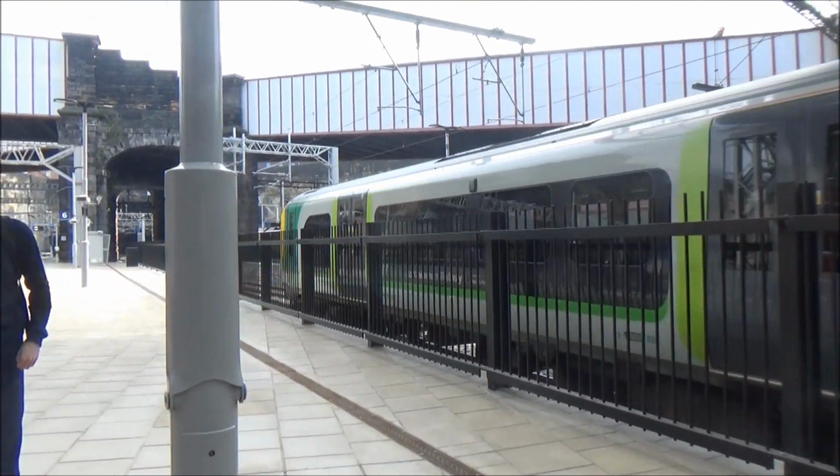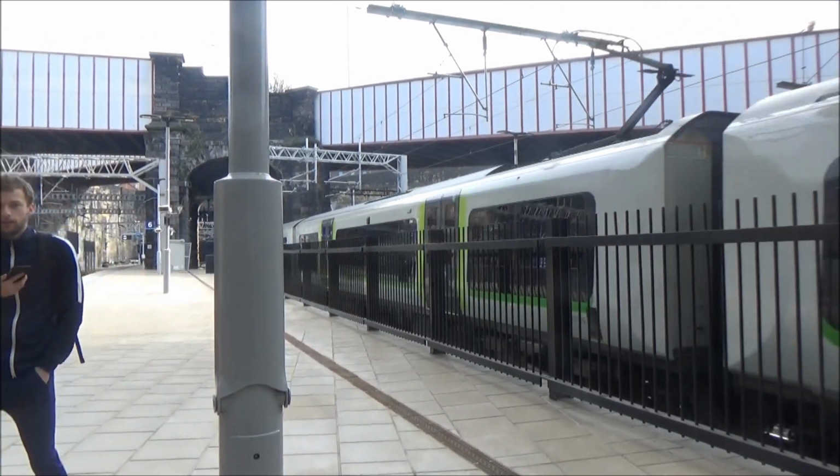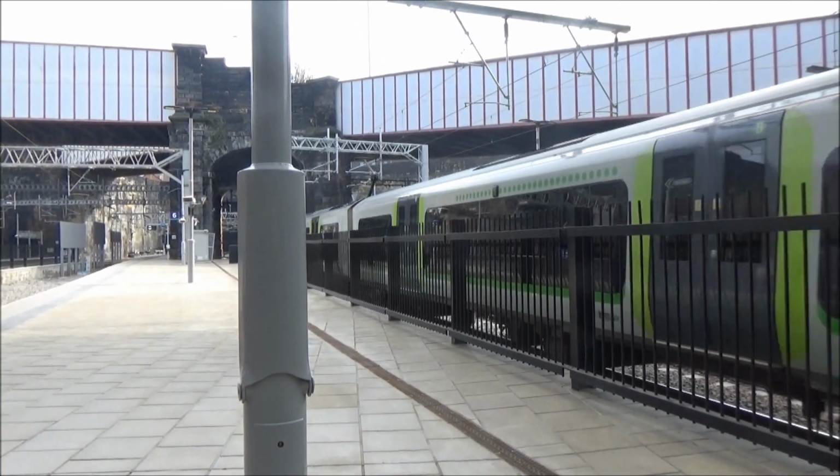24-hour CCTV recording is in operation at this station for the purpose of security and safety management.